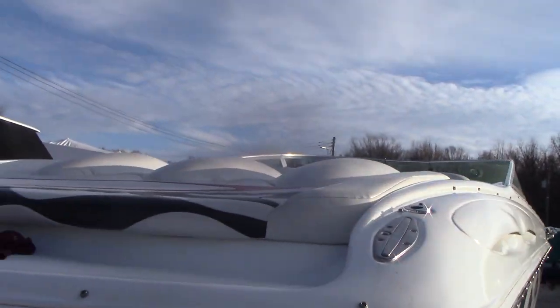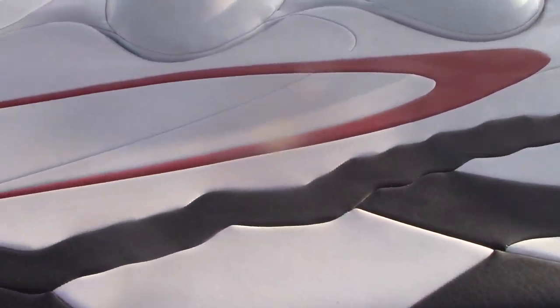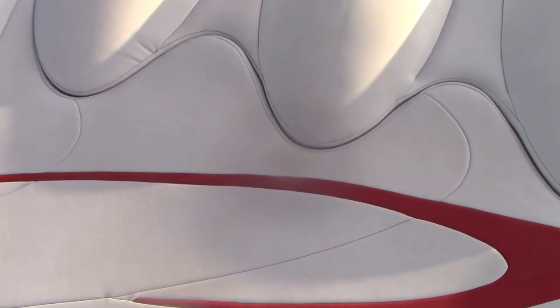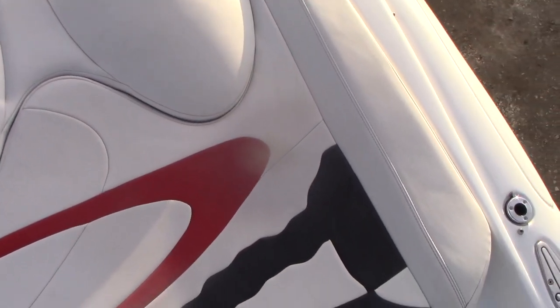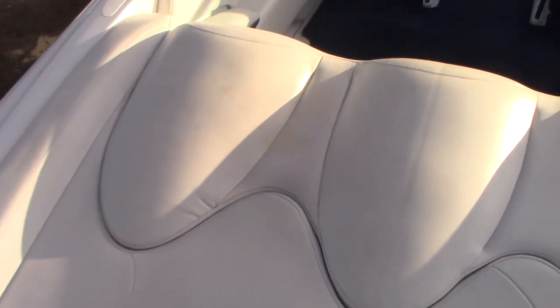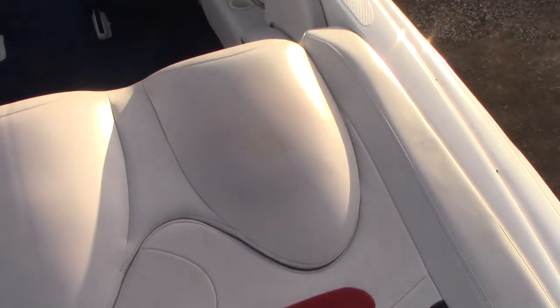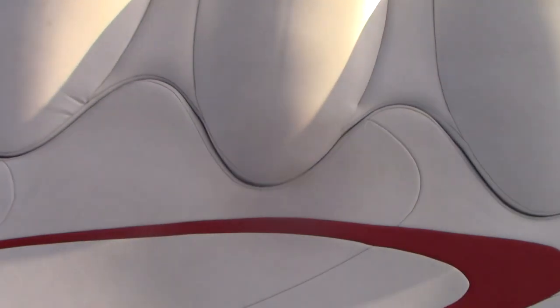Let me hop up in the boat. The vinyl and interior is in original condition, no major rips or tears. It's still soft to the touch, as you'll see when you come and look at the boat. Really, the guy kept this boat in great shape for 19 years, and all original interior, it appears to be.